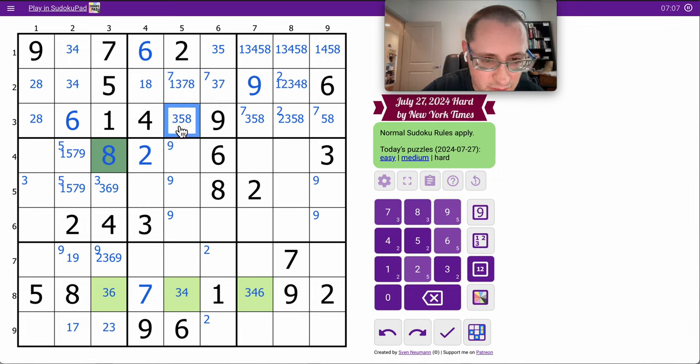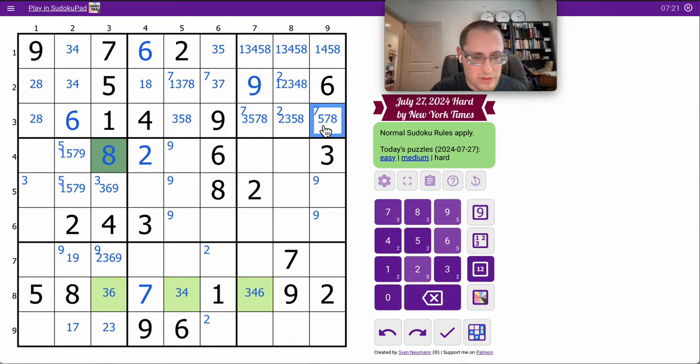There, so this can't be 7. It is there, not there, it is there. Okay, now this is actually marked right. I thought I'd missed something. Okay. Unfortunately, 2 and 6 both see those cells. That's not helpful.